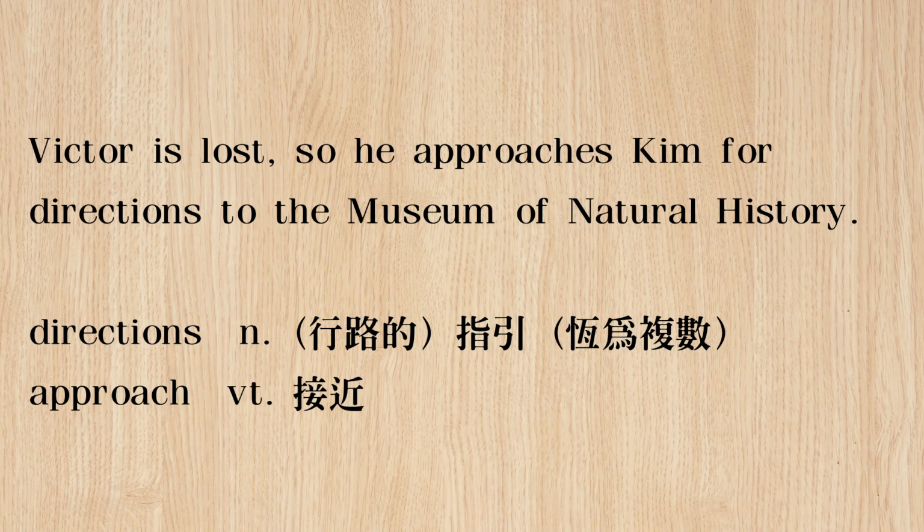All right, looking at our dialogue for today, we have two people, Victor and Kim, and it looks like Victor is asking for directions because we see that Victor is lost. So he approaches Kim for directions to the Museum of Natural History. When we say he approaches Kim, it means he walks up to or goes up to her. He approaches Kim to ask for directions. When we say he approaches her for directions, it means to ask directions to the Museum of Natural History. In other words, how do I get there?